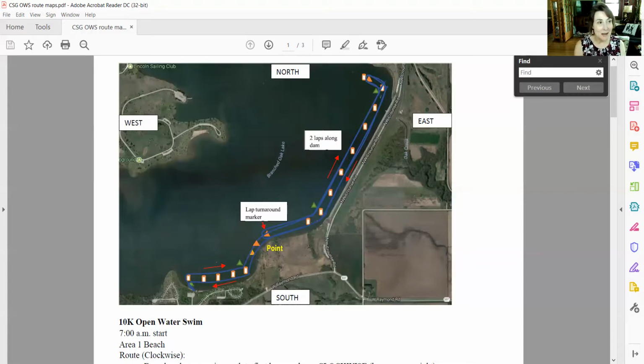I think that's about it. Definitely want you to have a great time. Take some time to get to know the other swimmers. That's certainly one of the things I find the most rewarding about doing this event and certainly participating in the swim events that I get to go to. So take a few minutes to get to know your fellow swimmers.